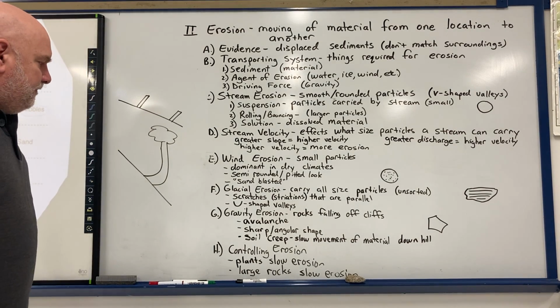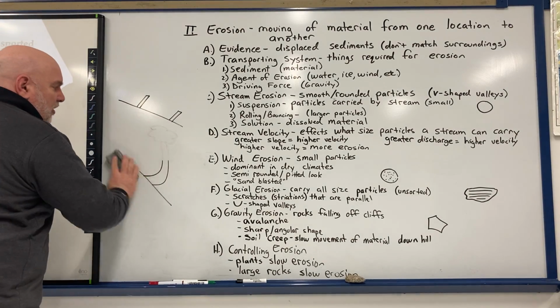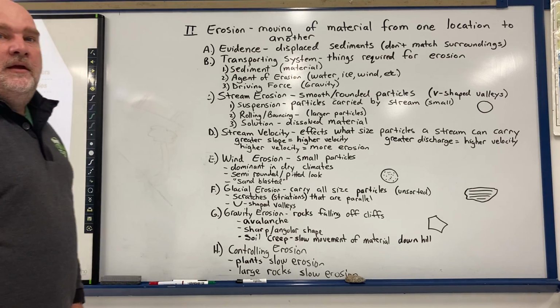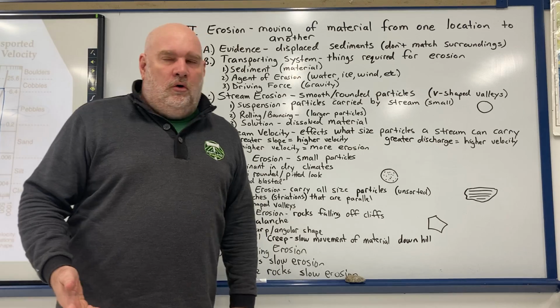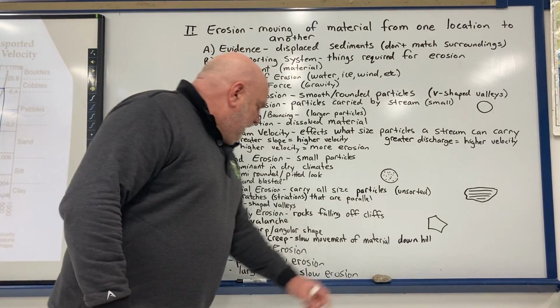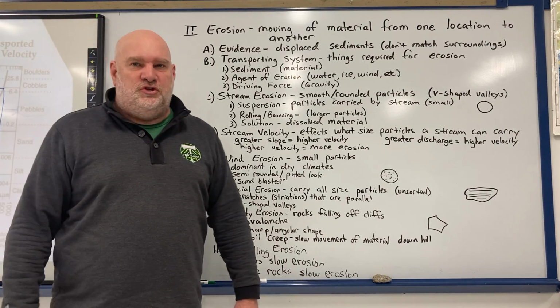Now lastly, a lot of times if you have property, you don't want your property to get eroded away. You don't want to lose your property. So there's some common things that can be done to control the erosion. One of the things is by using plants. All right, plants help slow erosion.